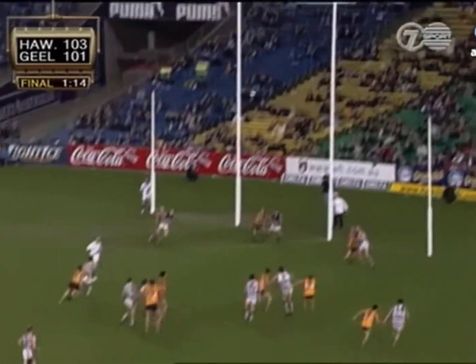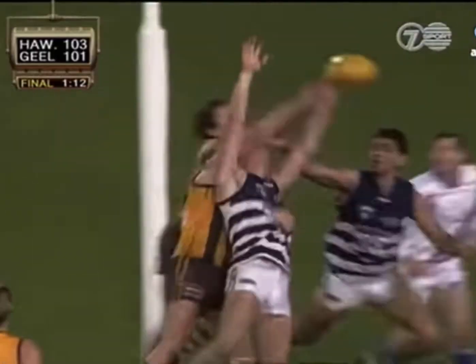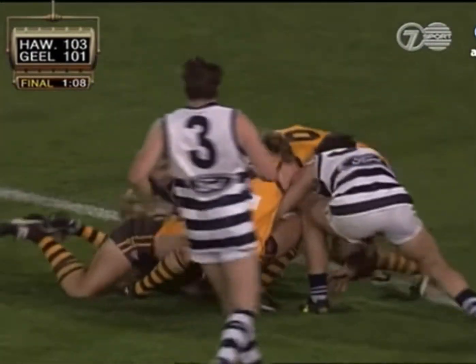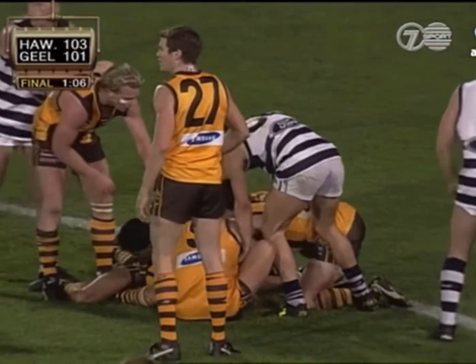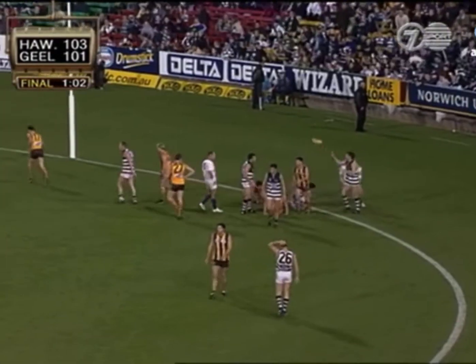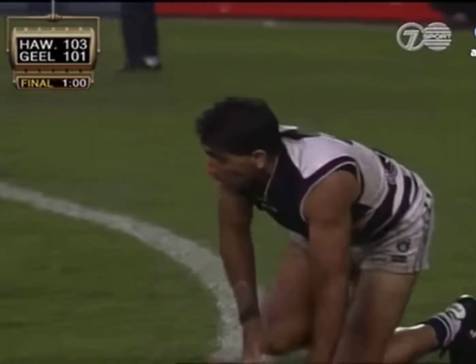Still a chance. King kicked it straight up and down. Geelong trying to get it. Ronnie Burns. Riley, it's close to the boundary line. They'll hold it up. They'll hold it up. And another bounce. Geez, you love this, don't you, Hutto? This pressure situation. This is what footy's all about.